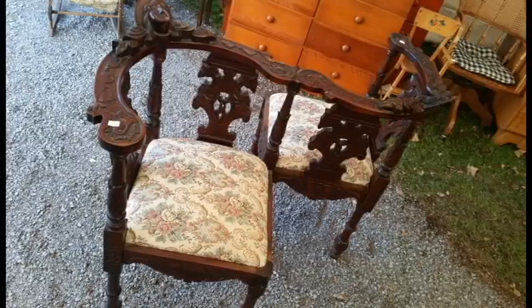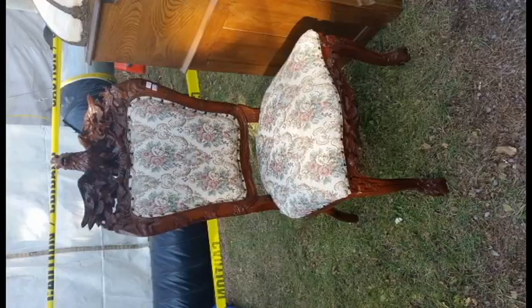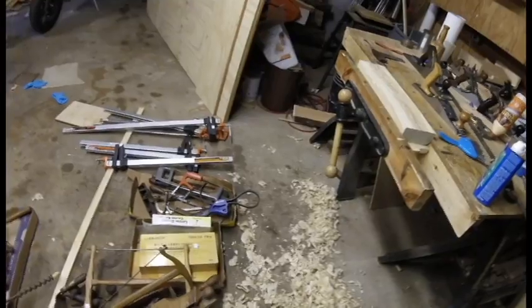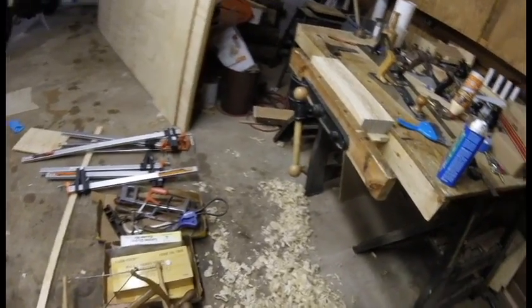Very few items, if any, sold for more than $200-300. The majority of what you're seeing in the pictures here was $140, $150. Just unbelievable. So, anyway, enough of the auction.